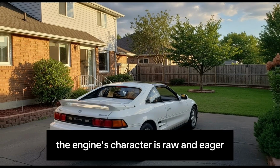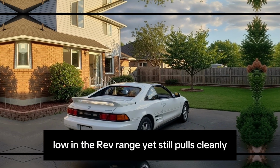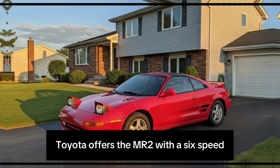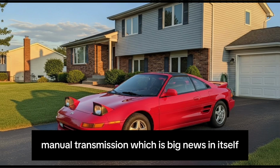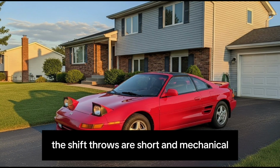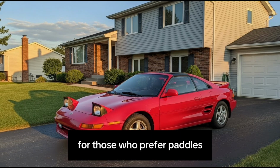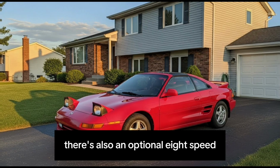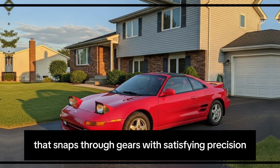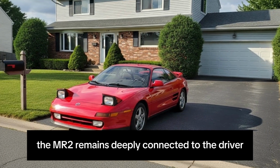The engine's character is raw and eager. It spools quickly, with a surprising amount of torque low in the rev range, yet still pulls cleanly all the way to its high-revving redline. Toyota offers the MR2 with a 6-speed manual transmission, which is big news in itself. The shift throws are short and mechanical, giving a tactile sense of engagement that a lot of modern cars have lost. For those who prefer paddles, there's also an optional 8-speed dual-clutch transmission that snaps through gears with satisfying precision. Regardless of the transmission you choose, the MR2 remains deeply connected to the driver.